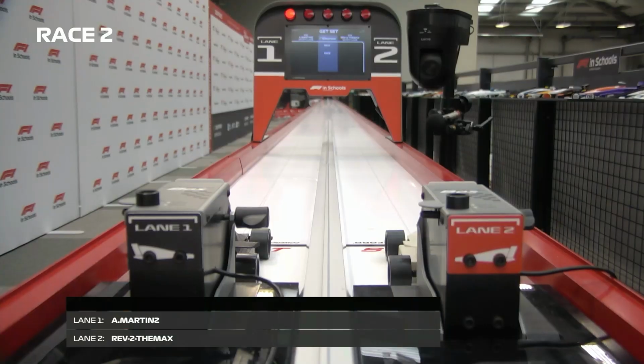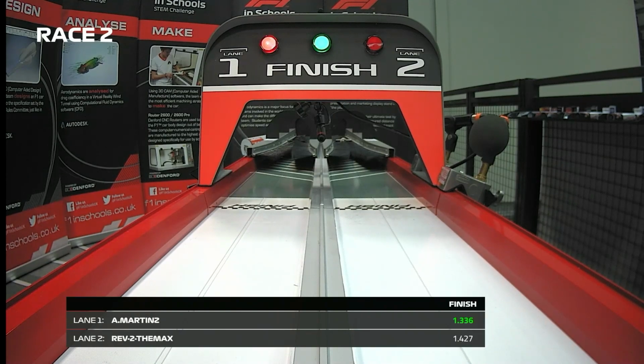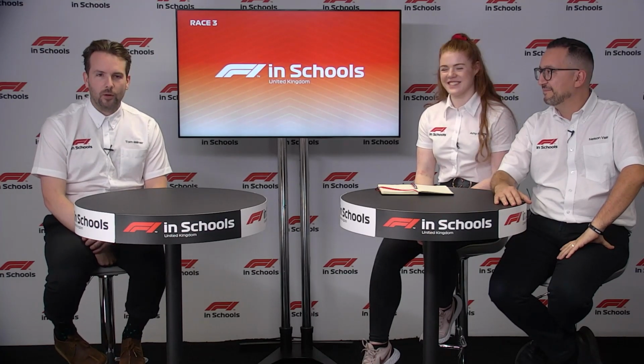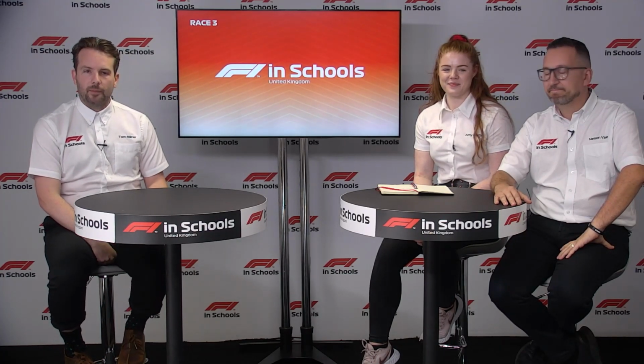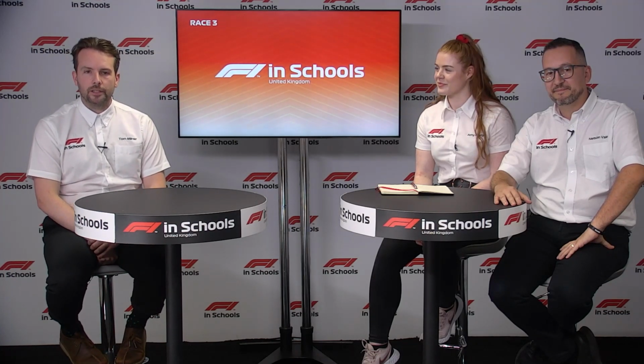Race 2, so teams in the same lane. It's so great to see that in entry class, teams can get so flexible in the way that they have to build their cars, isn't it? And then we have A Martins. I've obviously given them a lot of luck with a 1.336 and Rev to the Max at 1.427. Who knows, hopefully Rev to the Max might go a bit quicker in lane 1. But again, it's about consistency. It's about trying to get that best time across all 4 races, which really is important, especially for the leaderboard.